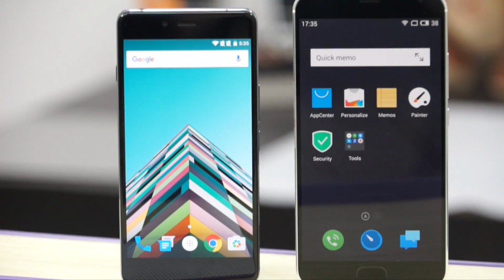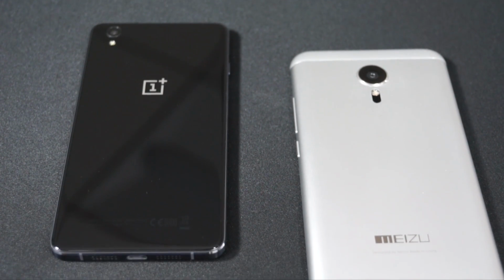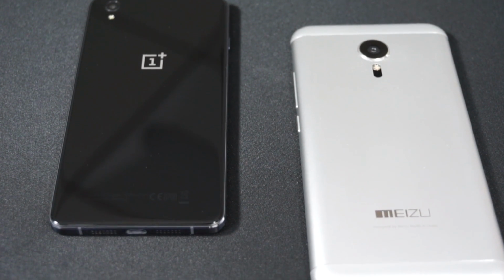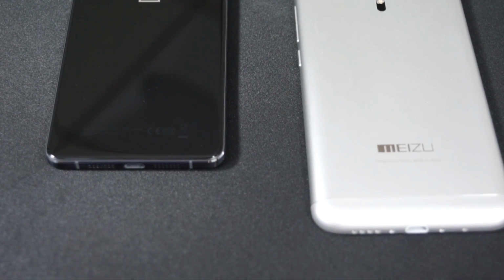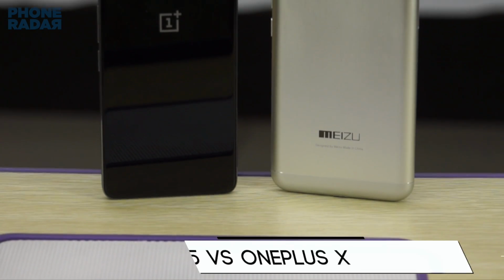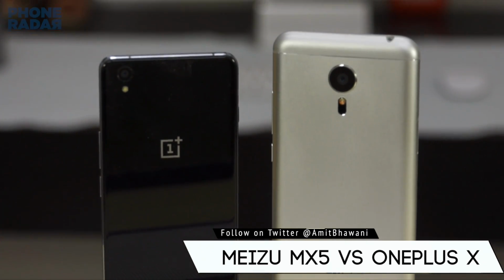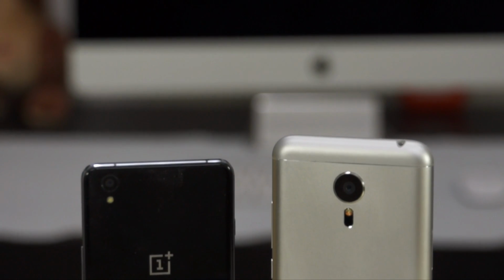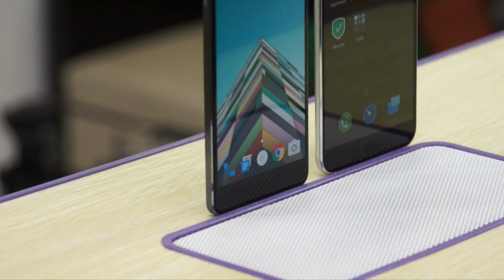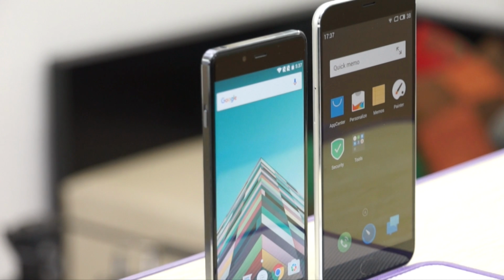The smartphone industry has come to a stage where competition is on every step of the way, whether we talk about the chipset, faster RAM, great camera, sensors, longer battery life, or whatever the consumer wants, everything in one package. Specifically talking about the mid-range price smartphones in India, we have seen a tremendous growth in the last 2 years. The latest phones that interest us are the OnePlus X and the Meizu MX5. And that's what we are comparing in this video.